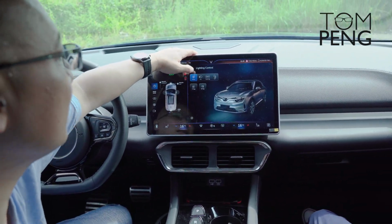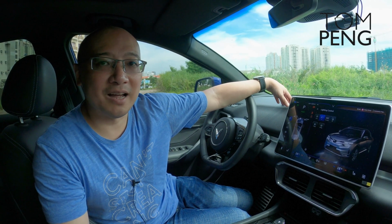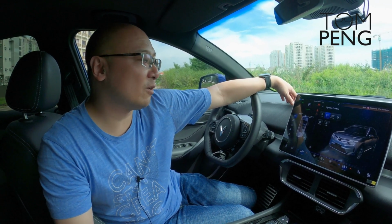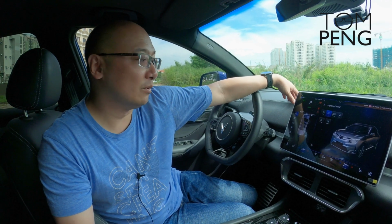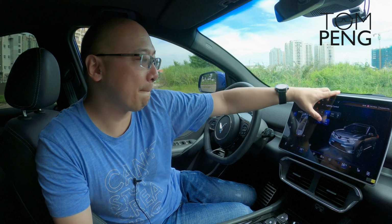I can tell you auto doesn't work. And if it says on, don't believe it, because sometimes it's actually off. Again, it's a software issue. I'm hoping that VinFast will release an updated firmware very soon. We do have fog lights front and back.